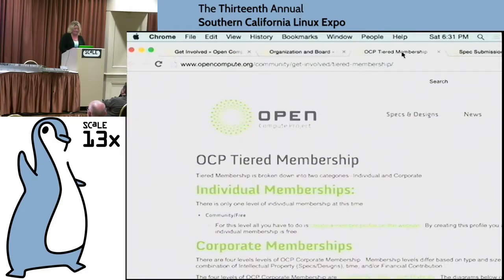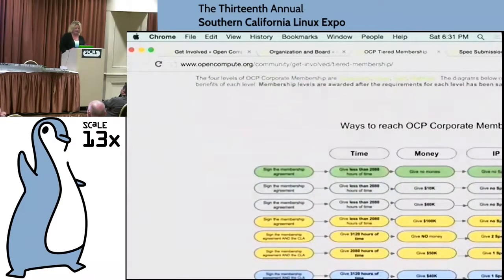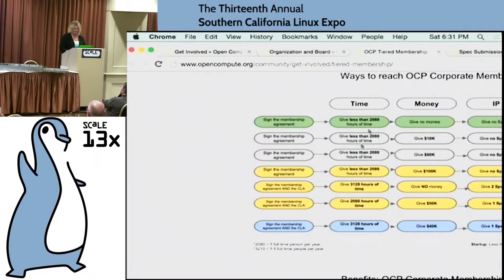And then our tiered membership, like I said, I want to show you a little bit about this because we require... I can't get it to go over there. It's not going to move. I don't know why. But I want to show you something. At the community level, you don't have to give 2,080 hours. But 2,080 hours for these members, that's like one person working full-time, right?